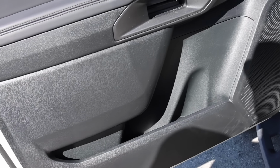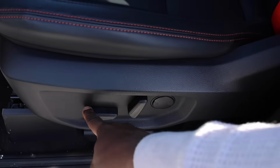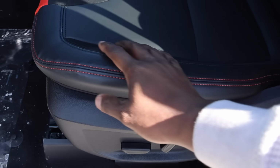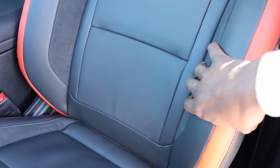Spot there for a bottle and some storage. And you have that Ford Performance badge. Now as far as the seats go, this is going to be a 10-way, including the lumbar support. On the seats you have that orange and some suede inserts. Great bowstring on these tops too.